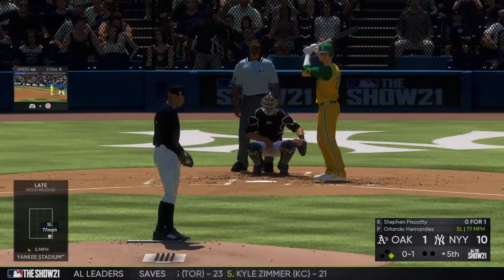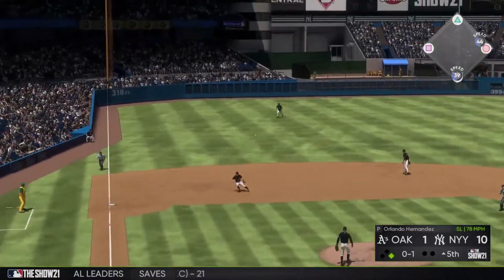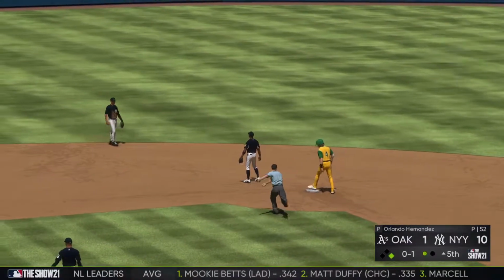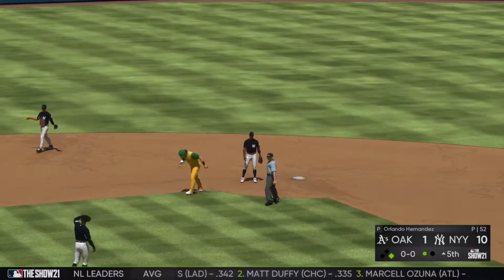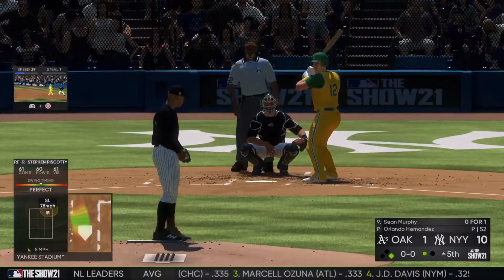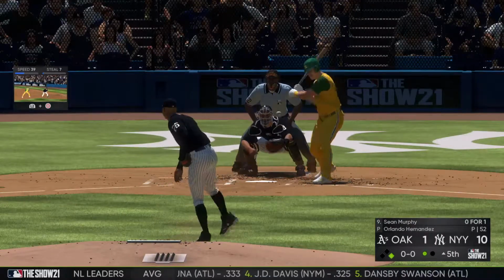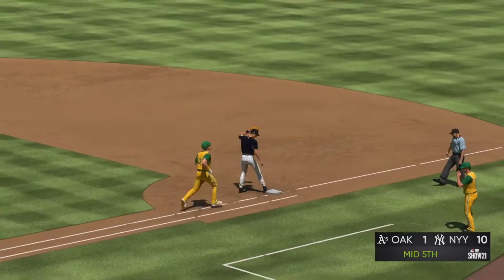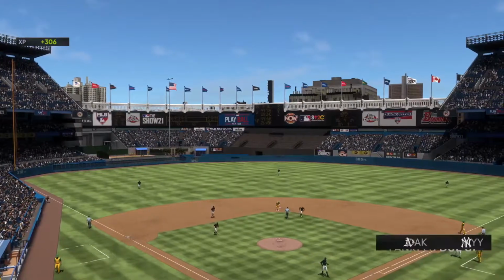Stephen Piscotty stands in as he looks at a called strike. And there's a line drive, base hit to left field, and that's the first down. In at the plate is Sean Murphy. Hit it hard, but lined out in his first at bat. Yeah, he hit it hard. That's all you can ask. You can't control the result sometimes, Matty. And we'll just leave it there as they make the play to end the inning. 1 hit's all they get.